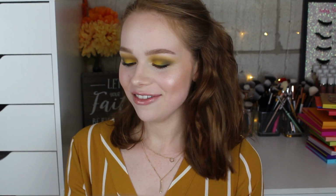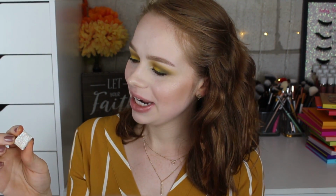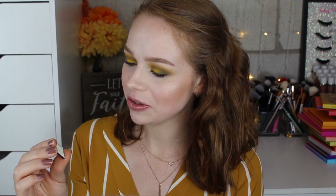All right, so next I have the shade Glow, which you can see here. It looks to be a really beautiful inner corner shade. It's a white, but it has kind of blue shifts to it, and maybe some pink as well, and maybe some sparkles. It's really, really pretty. It retails for $10.50 Canadian dollars.